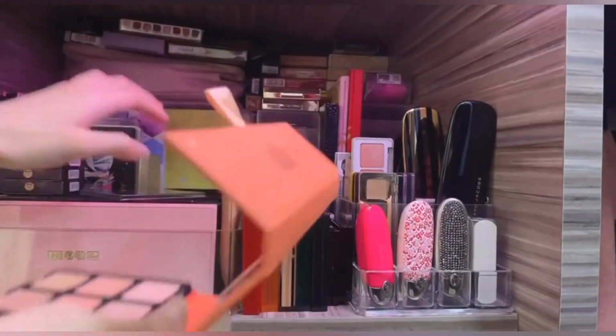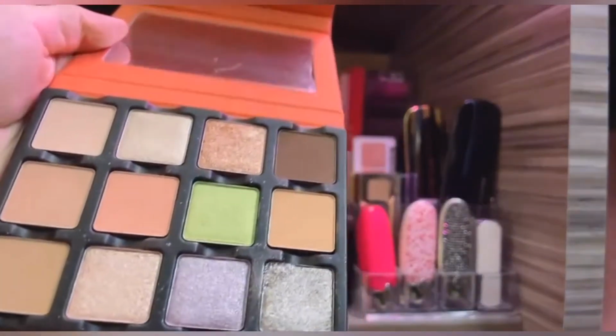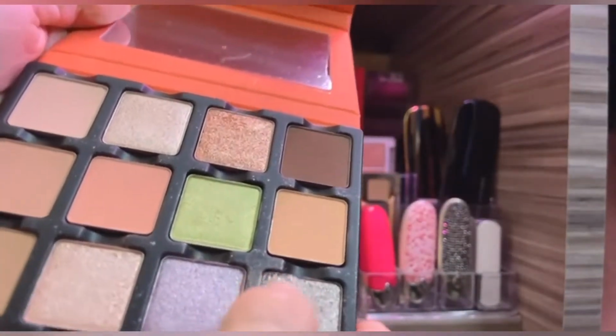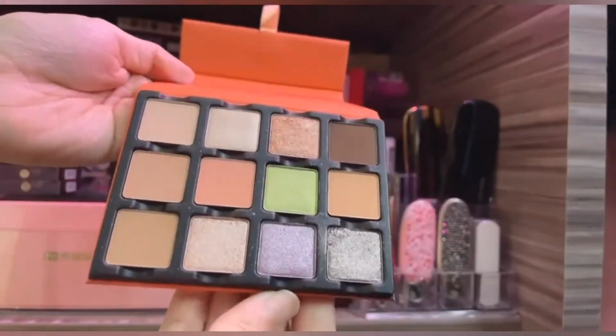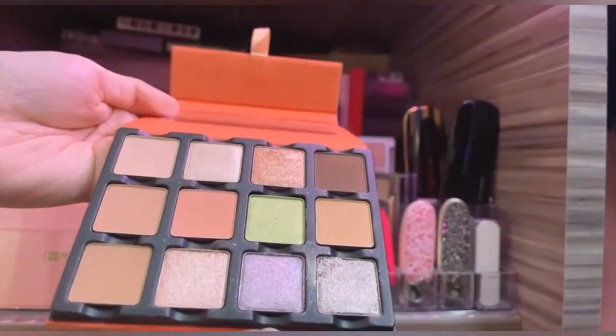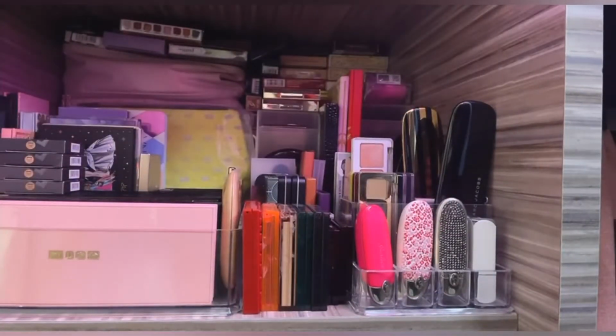Oops, I just dropped my palette. Hold on. I have just tried to repress this shade. It broke, so I pressed it in a little bit. So now I should be more careful with it. So look at how gorgeous the shades are. Let me just quickly cover this. And then the next one.